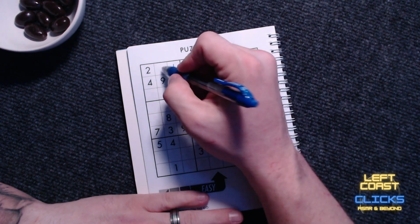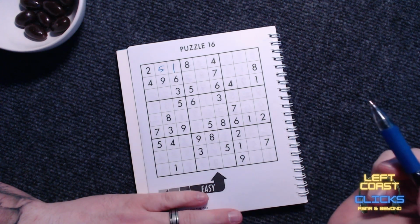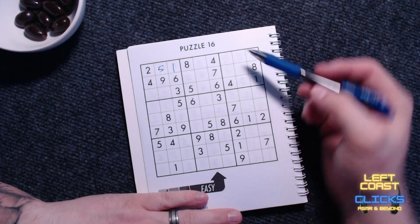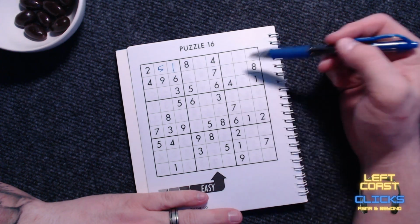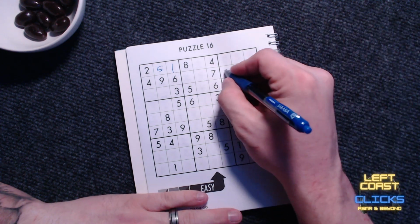Let's see. That has to be a 5 because these 2 can't be a 5 because that's a 5. Now, moving across, that can't be a 5 because that 5. And that can't be a 5 because that 5. So that's a 5.